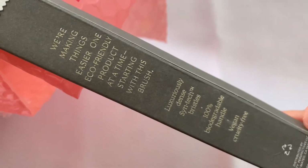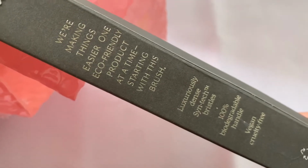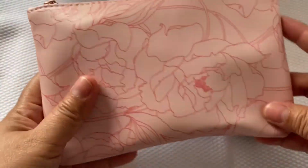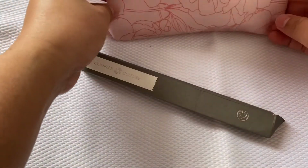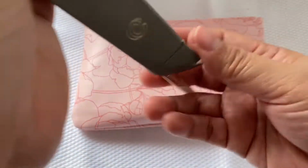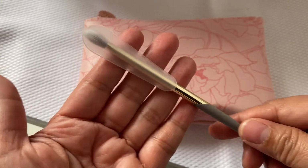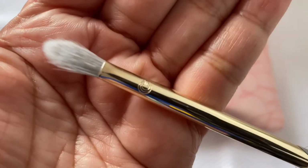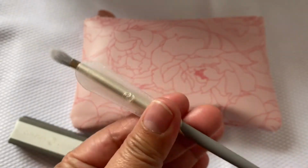So when I open my bag, I'll just do it this way. What you will see is this Complex Culture, and it's a brush. We're making things easier, one eco-friendly product at a time, starting with this brush. Okay, and here is the bag for me. Let's put that there for now. And here is the brush. Now, what is this brush? It's an easy crease definer brush, and that's how it looks. Okay, that's our first item.